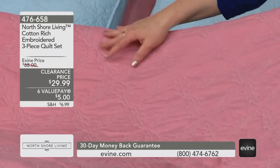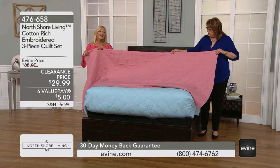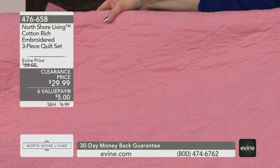So this is a quilt that has kind of a little bit of a medallion, or almost a botanical woven medallion in it that is imperceptible from a distance, but when you get up close, you can see it. It almost looks like ovals or vining as it goes through. Vining, yeah, that's a perfect description of it. So you can see right there.